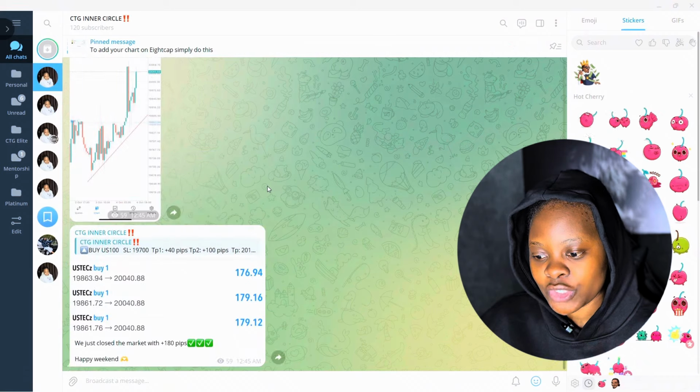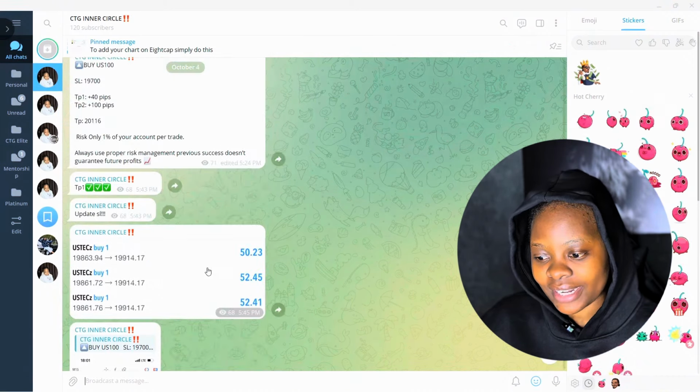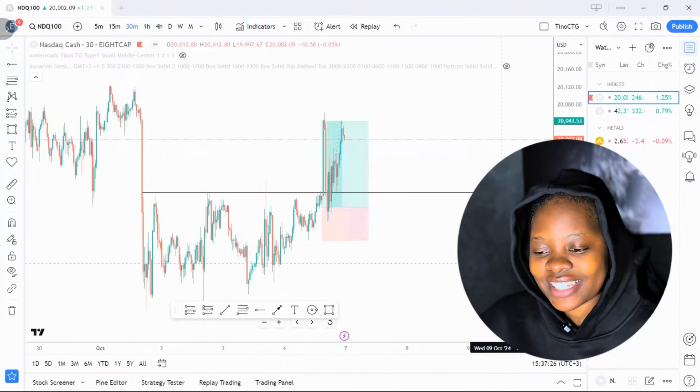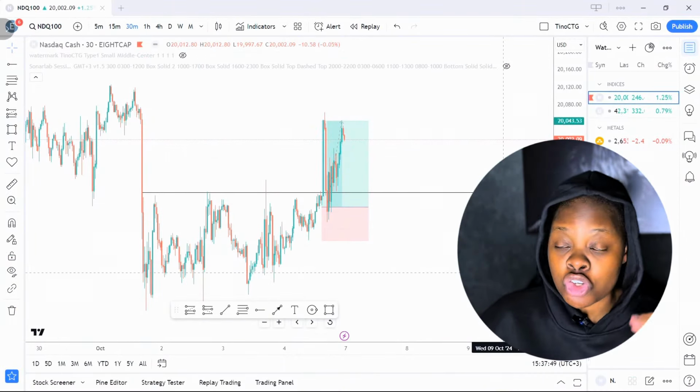And just to make sure I'm saying things that make sense, you can clearly see this is the Nasdaq trade. Buy Nasdaq TP1, update stop loss. We had 170, almost 180 pips in the inner circle. So to say the least, we did have a really good week last week. Most of my trades, if not all of them, hit take profit. Wait, nah, did I not take? I think I took a losing trade.